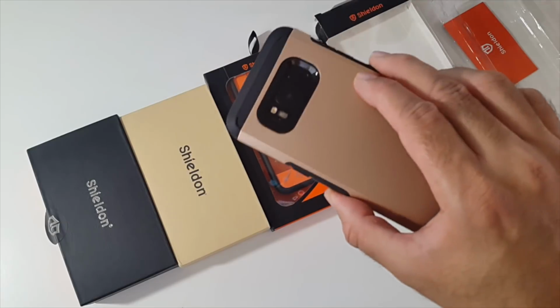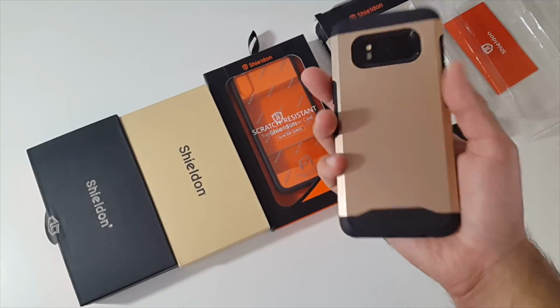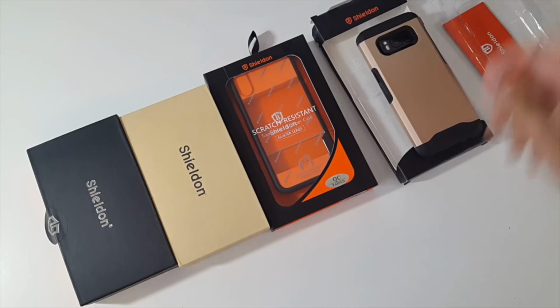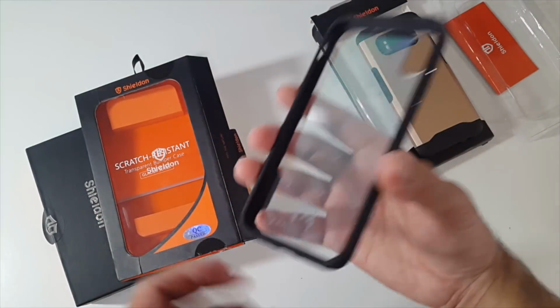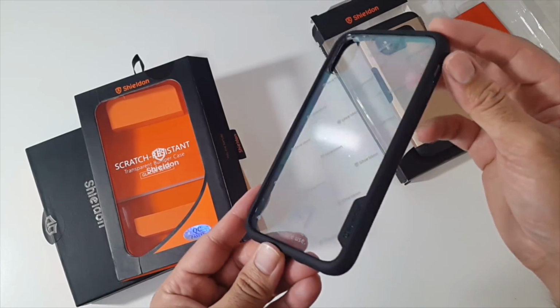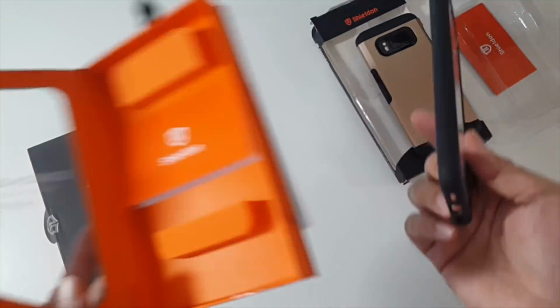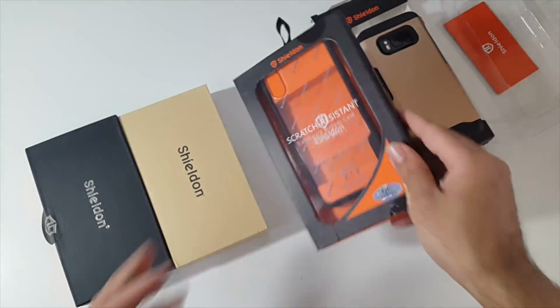So there you go, that's how it looks on the S8. Yeah, it does actually feel quite nice. The case is slim, it feels good, and it does feel quite durable. So that's for the S8. The next case we have is for the iPhone X. This is the Glacier Series transparent bumper case. I chose the black one, but you can get this in a number of different colors. This is quite a high quality case by ShieldDON. It will definitely look after your iPhone X.